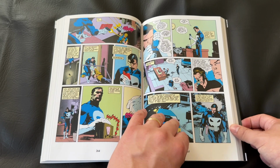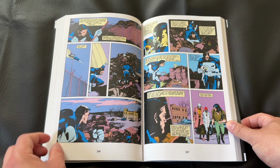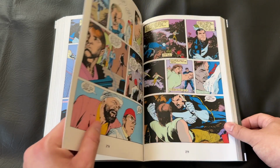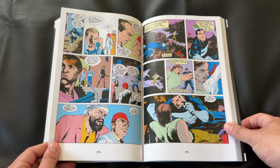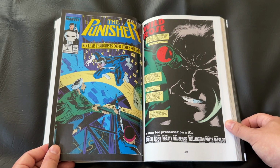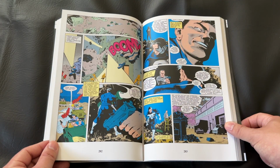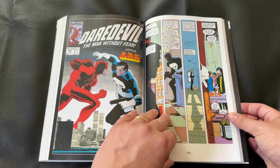I think that this was definitely a fun read. I like that it got into these darker character moments, but it wasn't overly graphic or explicit. Yes, there's depictions of violence, there's some blood, I believe, but it's not over the top. There isn't a ton of graphic material here, so I think that a lot of people that are on the fence about Punisher, this could be a good gateway book for you.